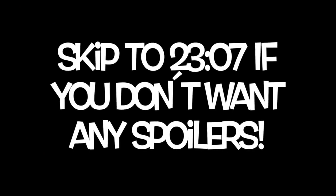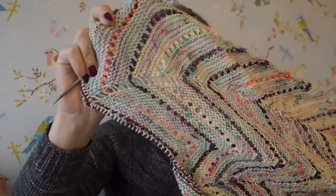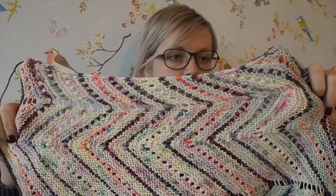And I'm still on clue number one, but if you don't want to be spoiled and see the progress, please look away. Now I will put on the screen the timestamp when it's safe to look again. So this is the shawl so far. And if you watched my previous episode, you might notice that this is looking quite similar to then.